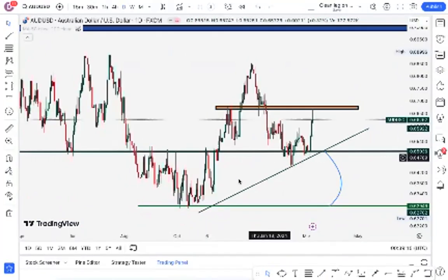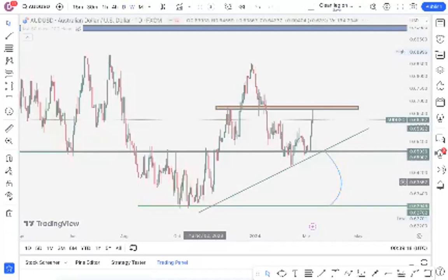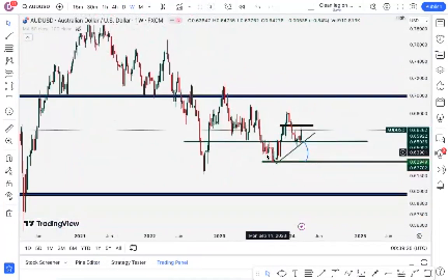You also need to understand that I accuse this guy vehemently of being indecisive, because now we have what seems to be an inverse head and shoulders. We have the head, the right shoulder, the left shoulder.